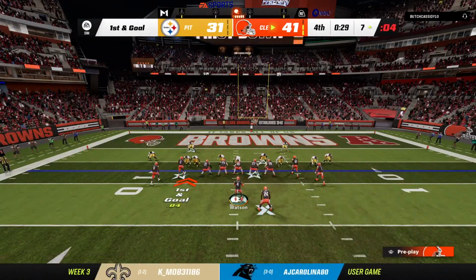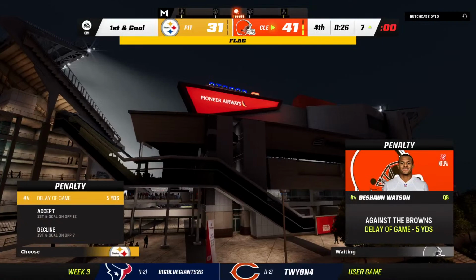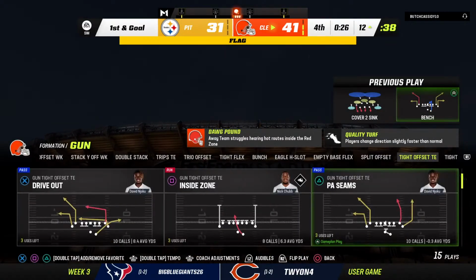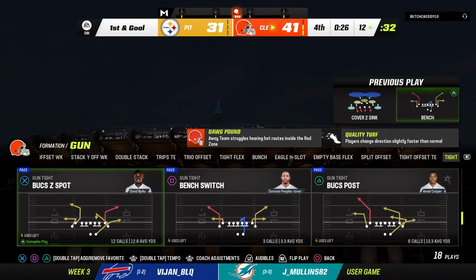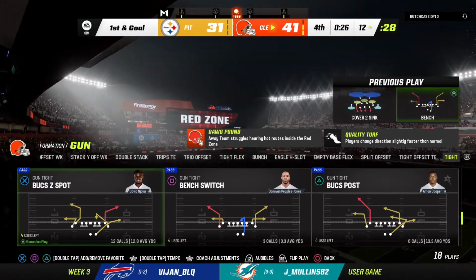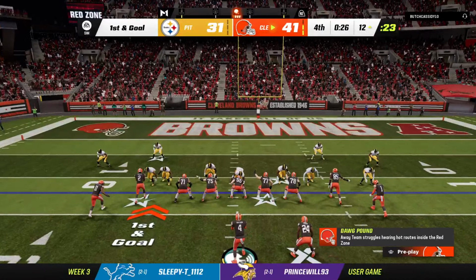Down, coming. So they accept the penalty, of course, and push the offense backwards a bit. The delay of game, a costly one, as they're backed up 5 for 1st and goal.